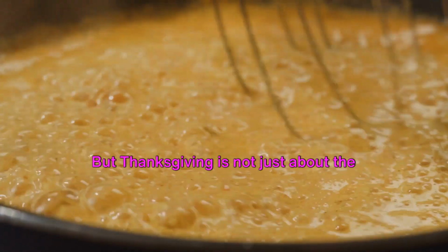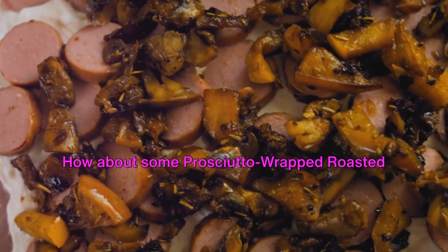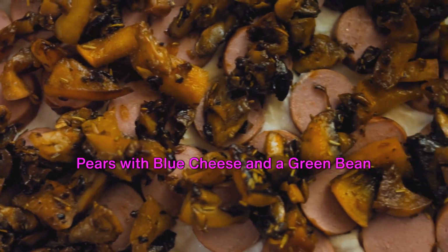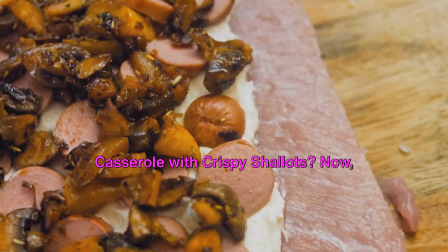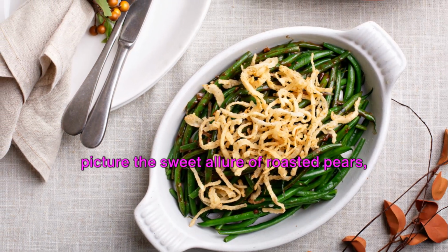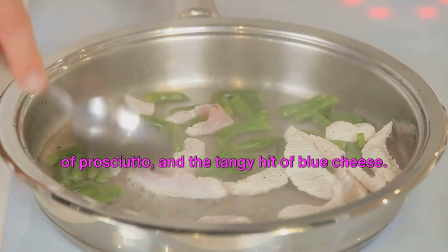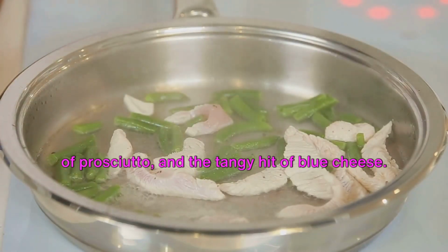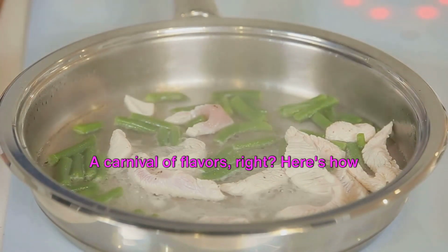But Thanksgiving is not just about the turkey, is it? Let's talk sides. How about some prosciutto-wrapped roasted pears with blue cheese and a green bean casserole with crispy shallots? Now, picture the sweet allure of roasted pears, their juices mingling with the saltiness of prosciutto and the tangy hit of blue cheese. A carnival of flavours, right? Here's how to make it.